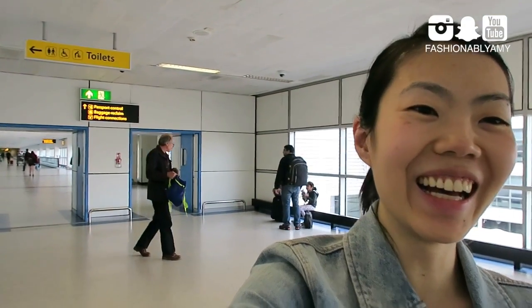We're in London! First time in Europe, all of us! Yay! This is our luggage. We're at Gatwick Airport, just came out of the plane, went to the loo for the first time. And we're gonna go to customs now.